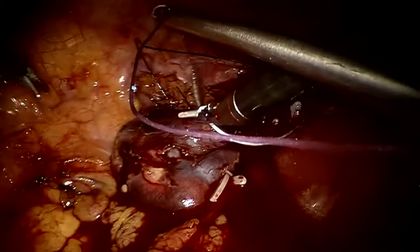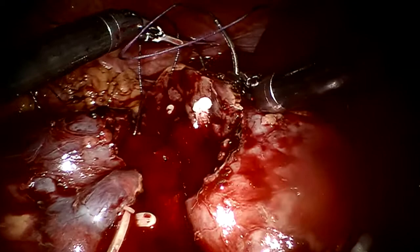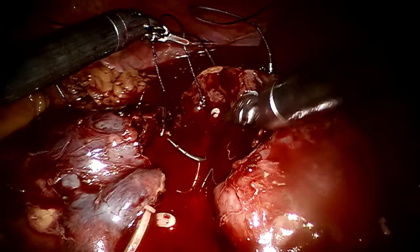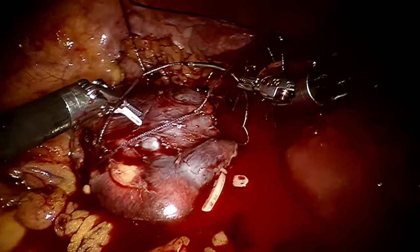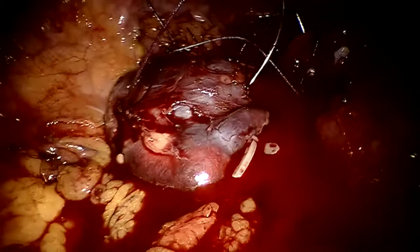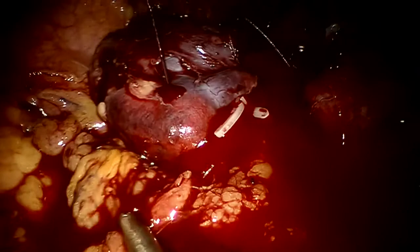Beautiful. Keep them coming. And see, I'm taking my stitch coming out pretty low, this needle tip. It's not coming out from here, it's coming out from here. That's because I want to make sure there's good compression with the bolster pretty deep. Right, please keep suctioning if you can. I'm taking reasonably substantial bites here because I do not want this cutting through.